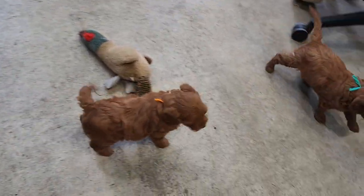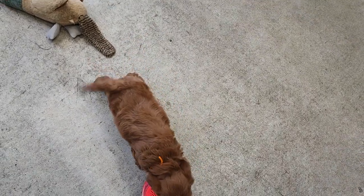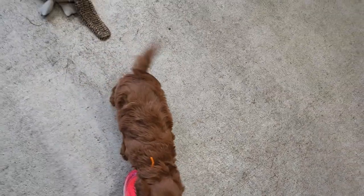Here is Claire. 2 pounds, 2 ounces. Wavy coat. Smallest of the girls. She's just kind of walking around checking everything out too.